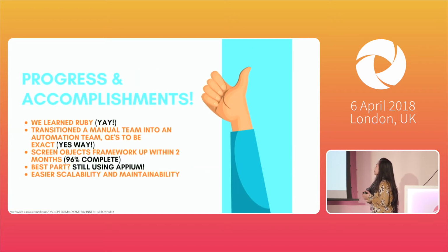Progress and accomplishments. So where did this lead us with using screen objects? Whew, that was a lot of code. All right, so we learned Ruby. Yeah, we did. We had to learn Ruby because most of our team were manual. And that goes to say we transitioned a manual team into an automation team, literally, no exaggeration. We all became automation engineers.